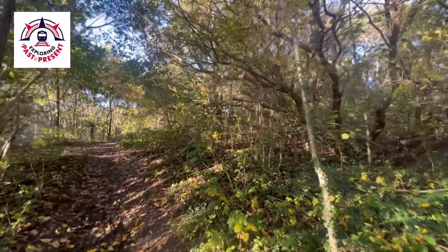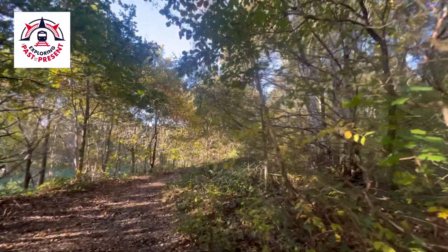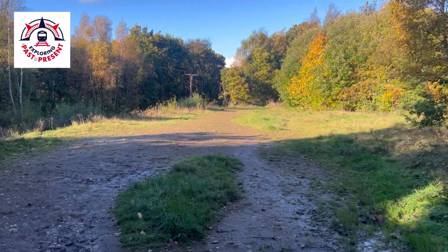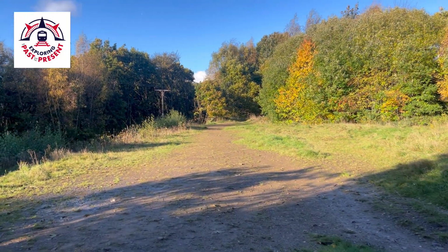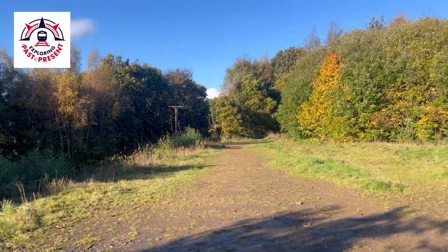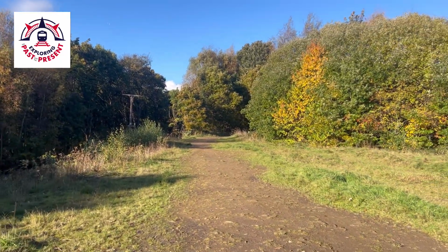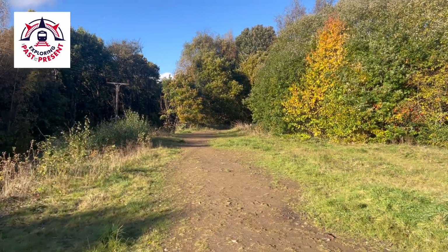I'm going to see if we can find any remains of this line before we head to our next major piece of infrastructure, which is a viaduct, I think near Thornhill. You can see now it's all open track bed, which is now like a little pathway. You can see all these cable wirings here now. They're nothing to do with the railway. I don't think there's pretty much any railway memorabilia.